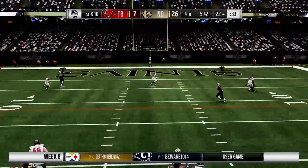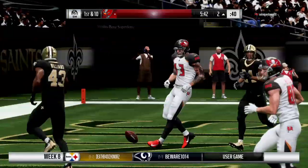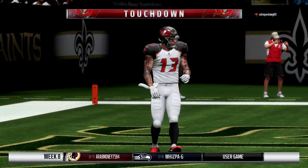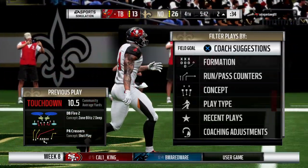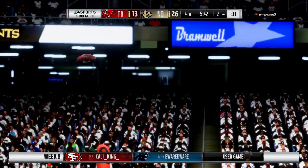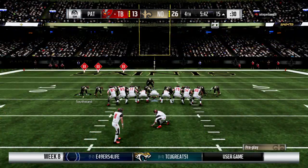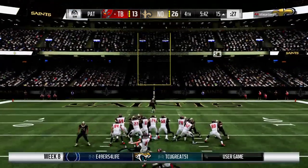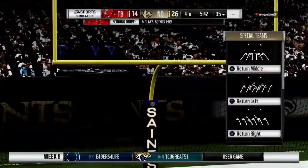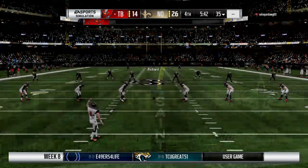Now a play fake here on first down. And he's into the end zone for a Tampa Bay touchdown. Mike Evans with his 2nd touchdown of the game, 4th of the year. And the Bucs are able to cut into that deficit. Here's Bryant for the extra point. Bryant tacks on the extra point, and that will shave one more off this lead.